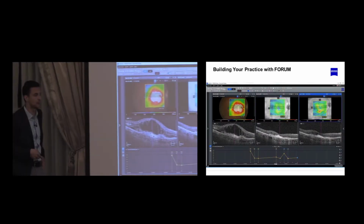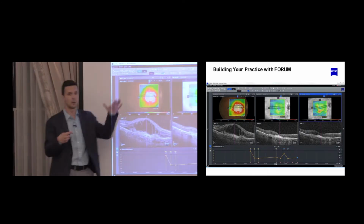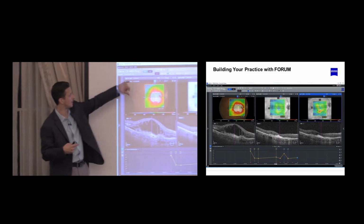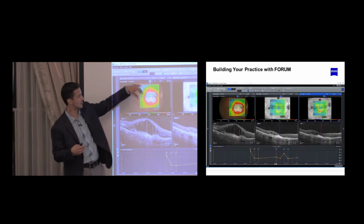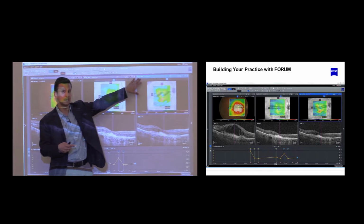And if we take that a step further, Forum is allowing us to take pieces of information that are no longer in a report format, but are connected. So here you're looking at an image from November 16, 2010. This is a year later in 2011. That's in January of 2012.